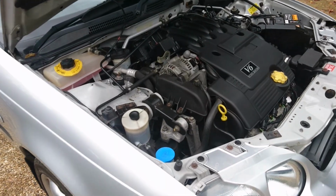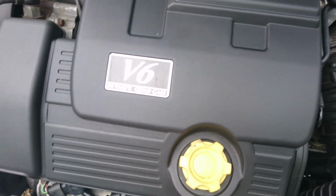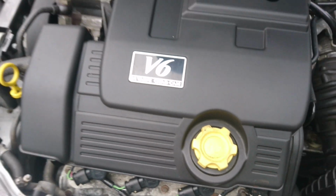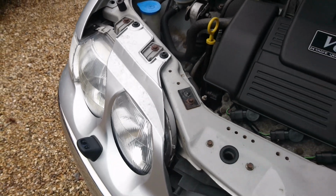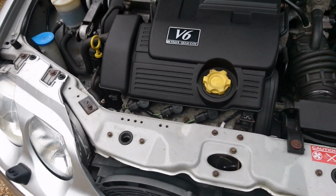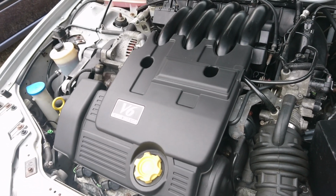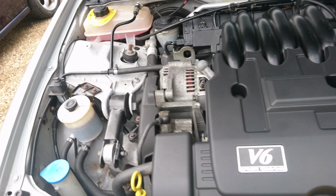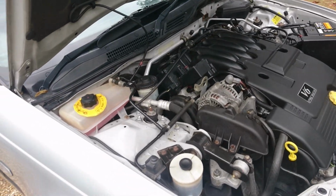So as you can see, we've not got the chrome oil filler cap. We've just got the spark plugs exposed, and we've not got any headlamp protectors on this car or anything like that. To be fair, this car is in pretty good condition. It's only done 69,000 miles, it's almost on now. I've done 3,000 miles in this car since I bought it, which is pretty good.